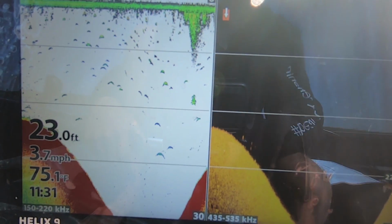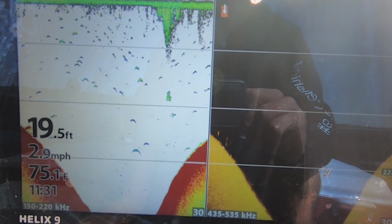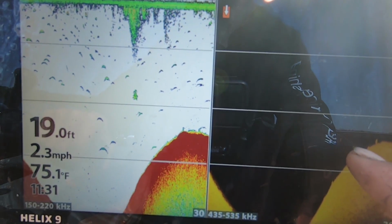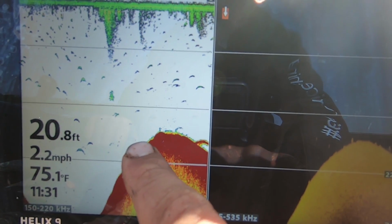We're coming up on it again here. There's actually a couple marks right off the side. You can see them right here. This is why you always want to be running down imaging and side imaging, because you would not mark those fish, you know, without just sonar.